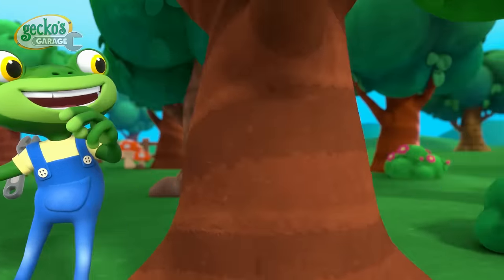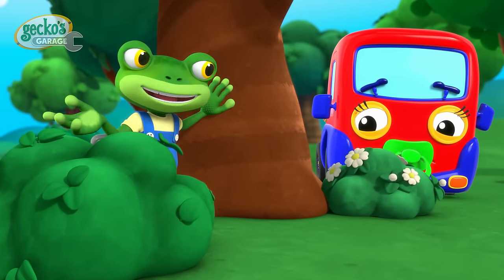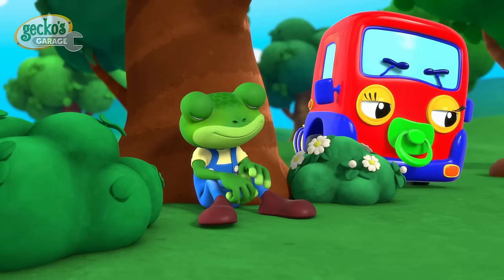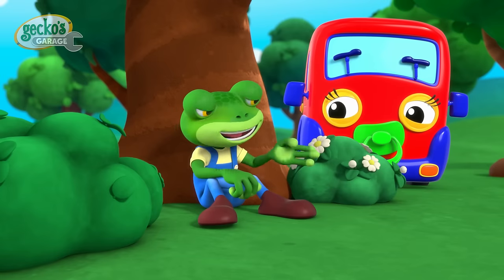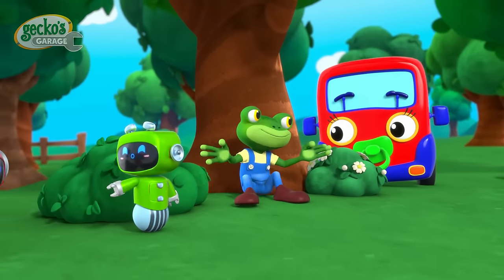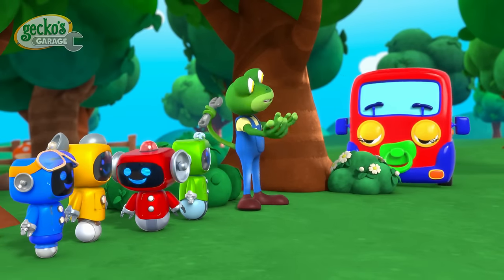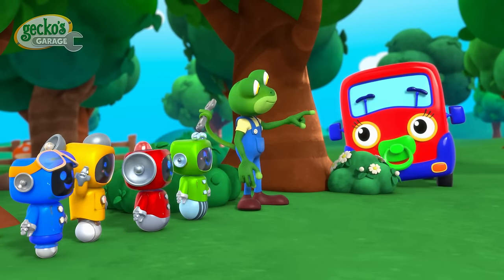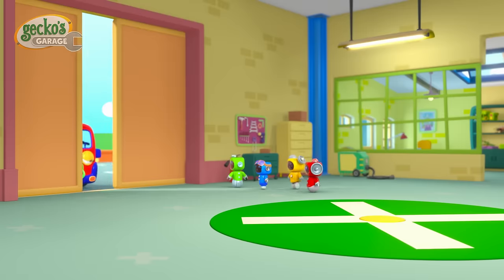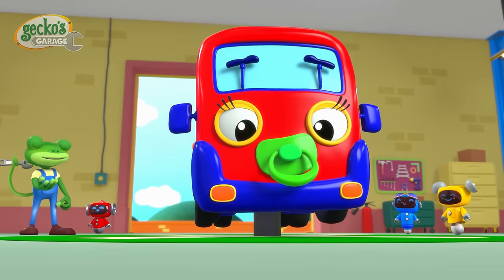Are you hiding, baby truck? Is it because you're nervous? Guess what? Me too. It's your first time at the garage. We wanted to make your visit extra special. I'm sorry if we frightened you, but I promise we'll take extra special care of you. Is that okay? Garage doors, open at speed! It's time to help a vehicle in need.